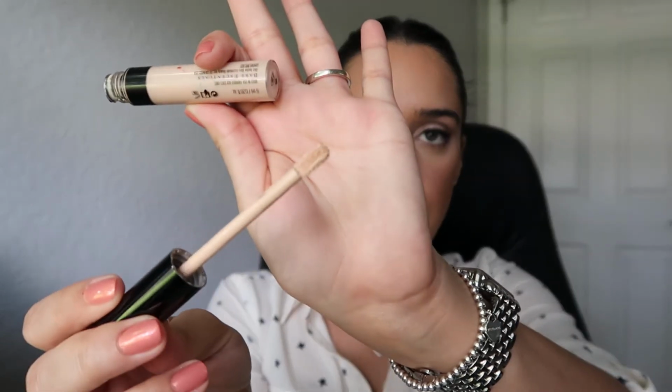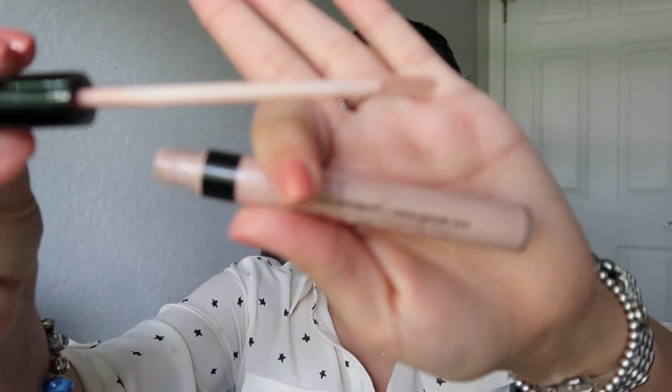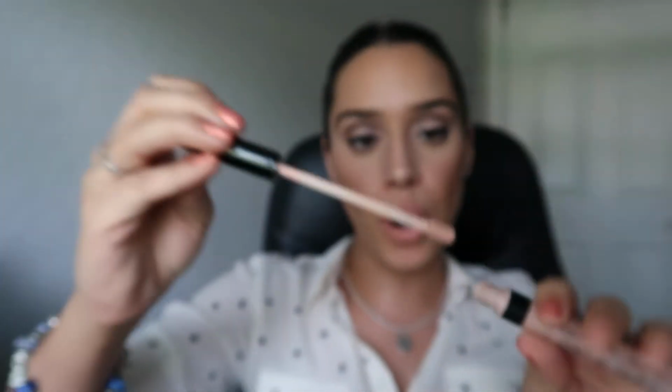This does provide coverage. It is not heavy coverage, but the good thing with this is that it's buildable. So you can just continue to pack on the layers and then just stop when you've reached the amount of coverage that you want. It does come with a wand. The same thing goes for Stroke of Light, they have the same kind of wand. It's just that the Bare Skin concealer just has more product. You're getting more product there and you're getting more coverage.